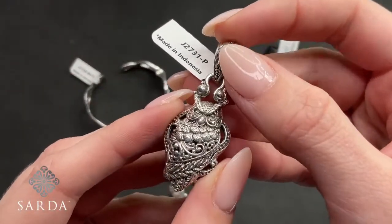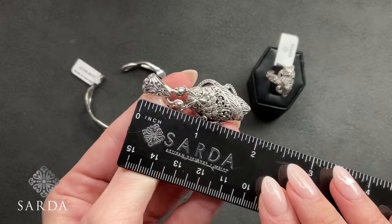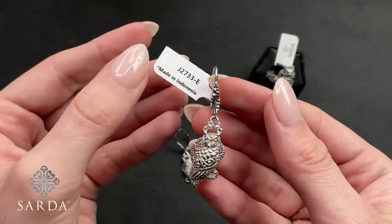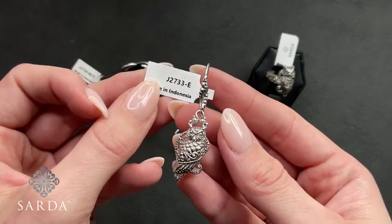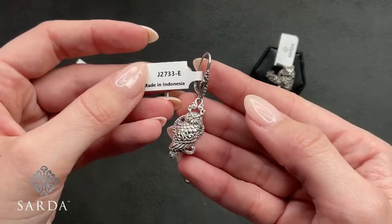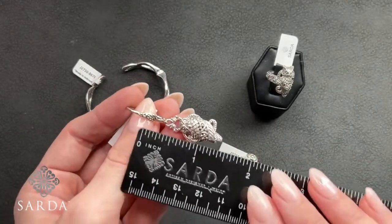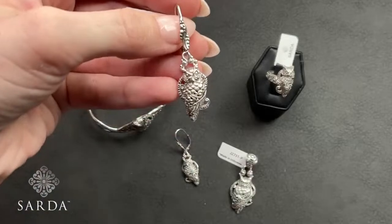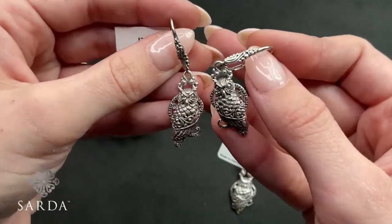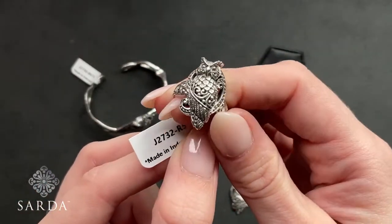Slide through pendant with this sweet little owl. A little shy of 2 inches. We've got the matching leverback earring. Excuse me, I'm losing my voice here. So the owl was J2731, the owl pendant. Earrings are J2733. I don't have them. Oh, here they are, 2733. $79.99 on the earrings. 1¾ inches. And then again, you've got the little matching couple facing each other. Super cute. And J2732 is the size 5 ring for $79.99.